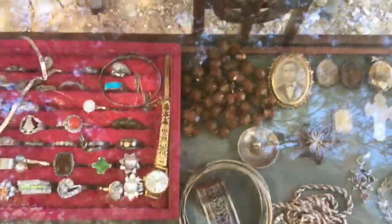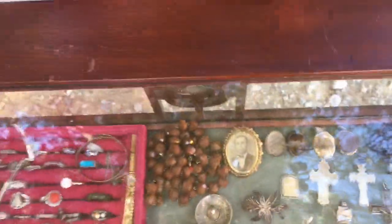Look at the little picture frame with the man in it, that's great.